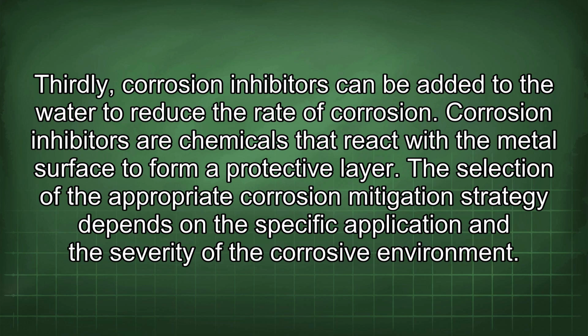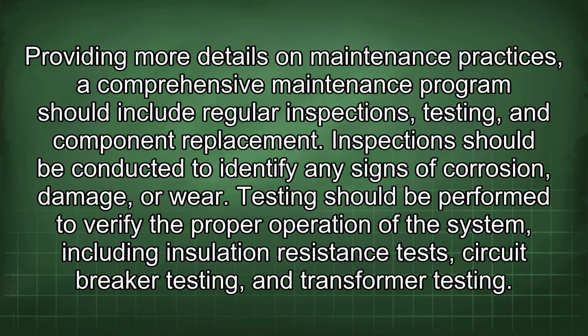Thirdly, corrosion inhibitors can be added to the water to reduce the rate of corrosion. Corrosion inhibitors are chemicals that react with the metal surface to form a protective layer. The selection of the appropriate corrosion mitigation strategy depends on the specific application and the severity of the corrosive environment. Providing more details on maintenance practices, a comprehensive maintenance program should include regular inspections, testing, and component replacement.